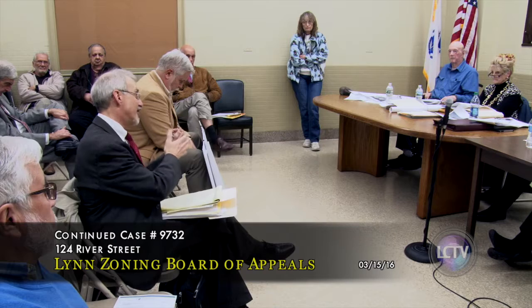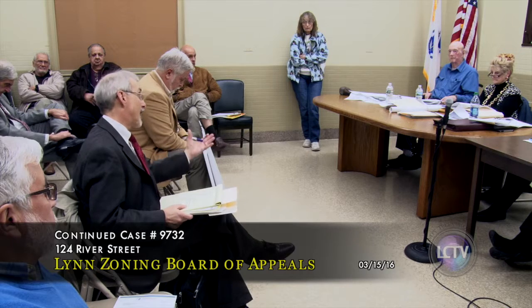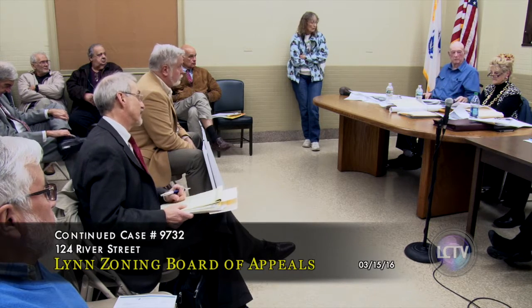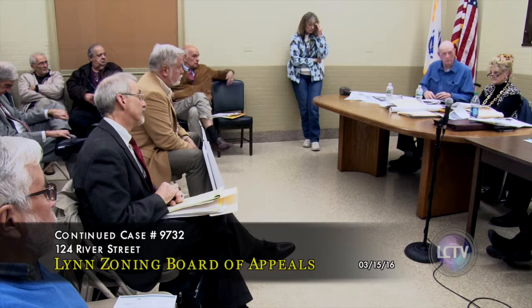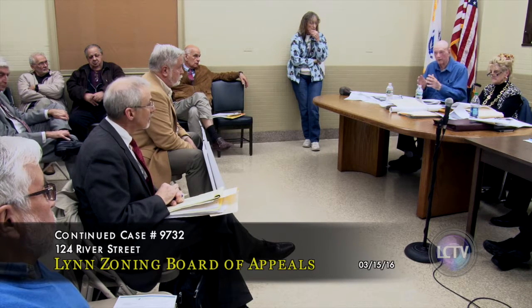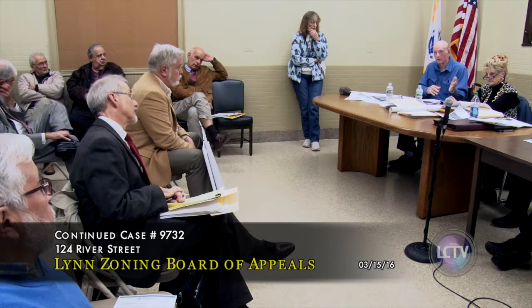The goal is to have a vegetated barrier to provide privacy for Mrs. Couture, which is fair, and that way we'll have a professional provide us with some services and suggestions. I think that's a good response. If you can do it, we can make that a stipulation. But you're going to have a time frame to do that, and it's going to be presented in time so the board can look at it.